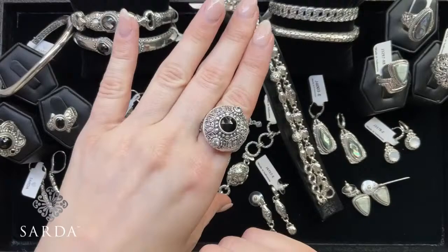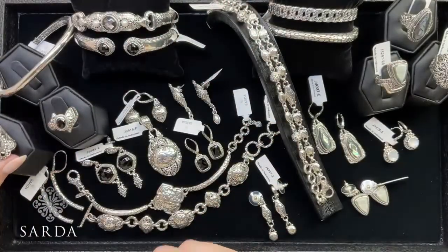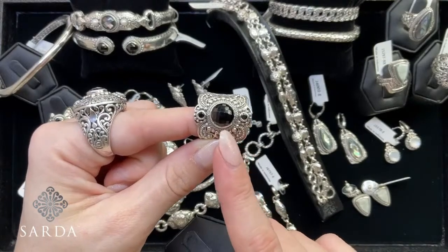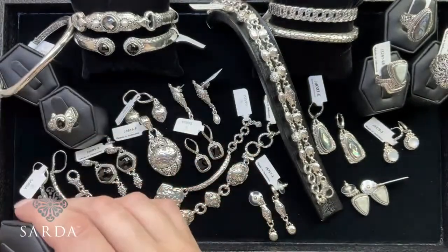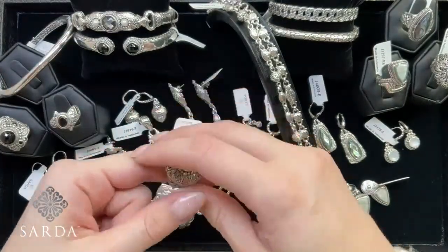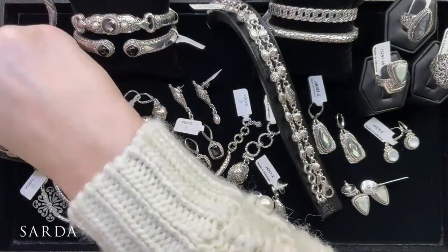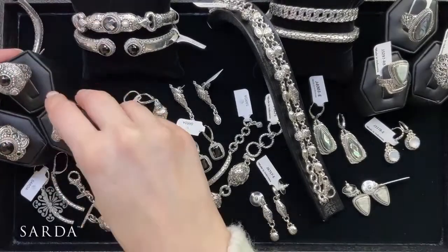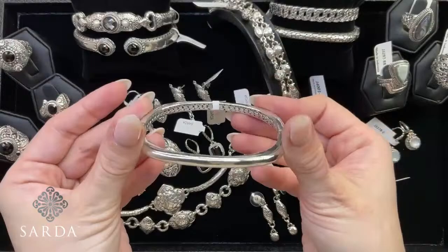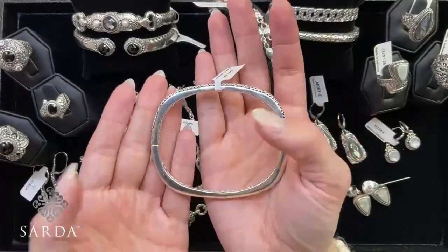Patty, the number on the first ring with the wider band one, J8175. And that was the size 6. Okay, so back to 8178. Okay, and then we've got this chain link and high polish squabble bangle.